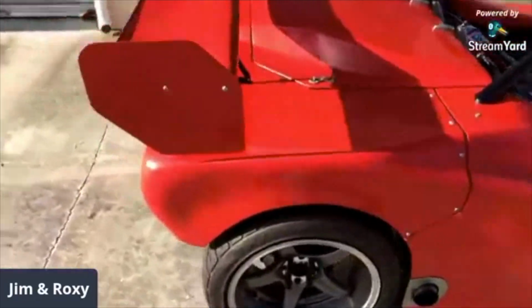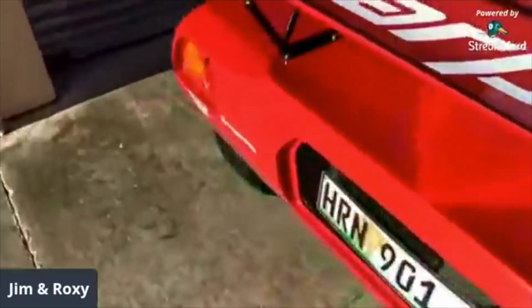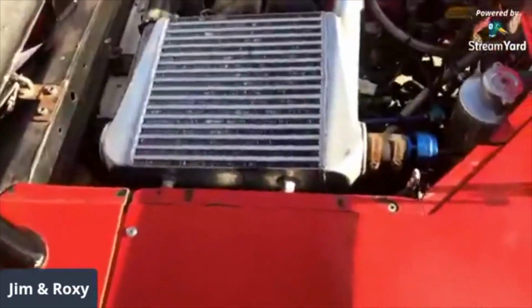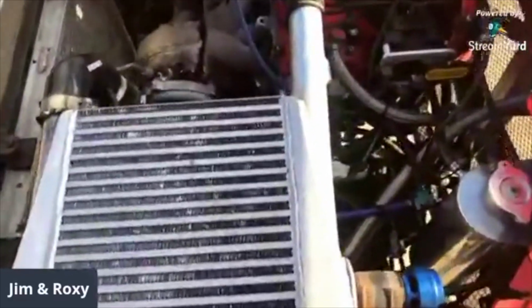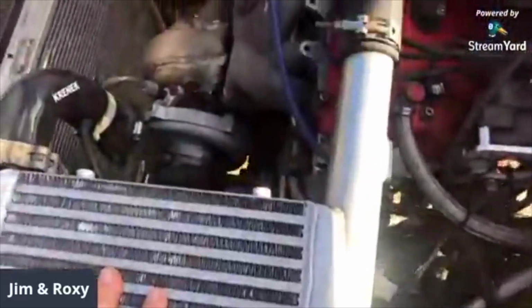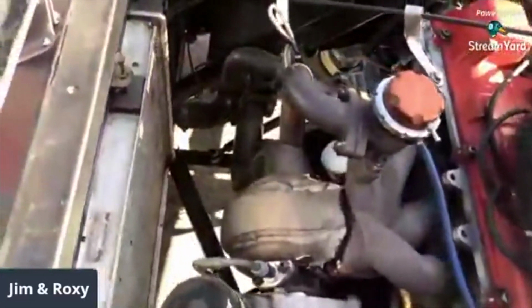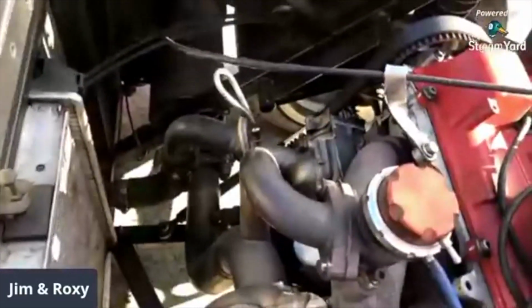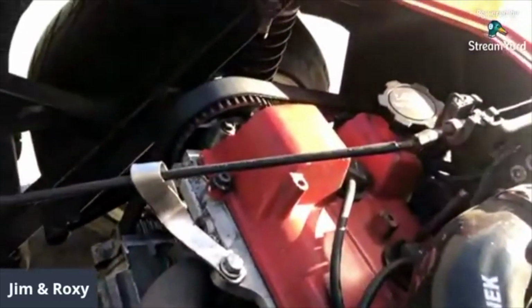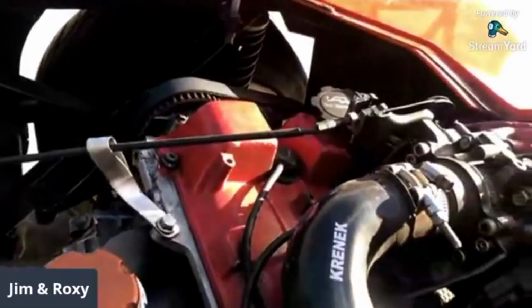So it sits in the rear of the car. It is technically mid-engine because the engine and the transmission sit ahead of the driven axle. And here under the hood is evidence of that. So quite a large intercooler, as you can see. There is still quite a substantial amount of space under here. That's actually quite good, isn't it? And we've even gone so far as to basically use MacPherson strut suspension at the rear.